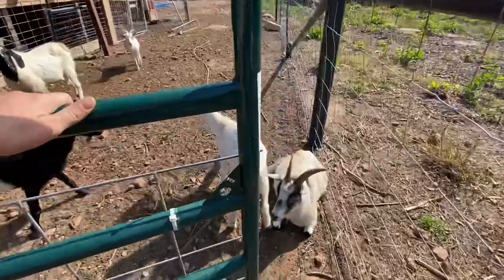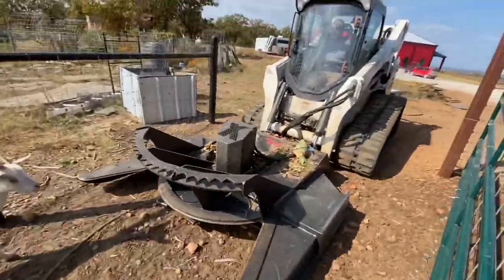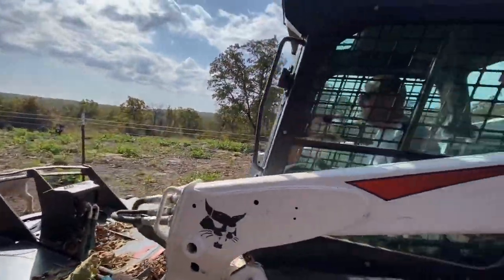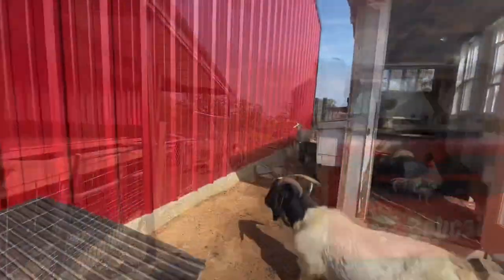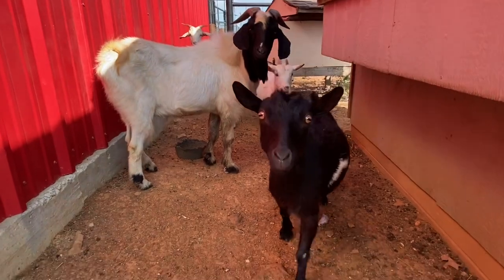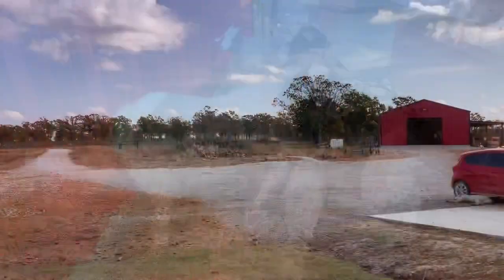Girls, everybody move over. Daddy's coming in. Move over. It's okay if one goes out. Move, girls. Did that scare you? Stinker face. Sorcha. Gibby. Maddie. Oh, yeah. I'm not kissing you today. No, no.